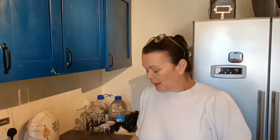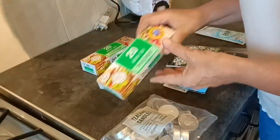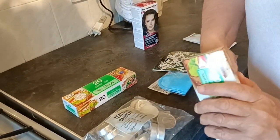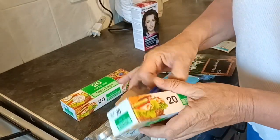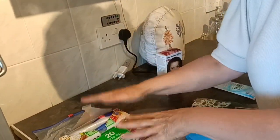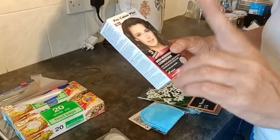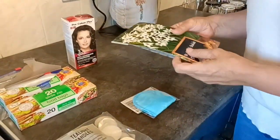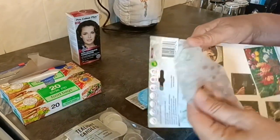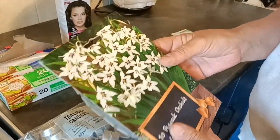So the next shop, I managed to get some tea lights. Two packs of the small Ziploc bags, which are fine. So I picked up two packs of those, a hair dye, bearing in mind these are all just £1 each, and some peacock orchids. With them being bulbs, they'll come back every year, and I quite like the look of them.